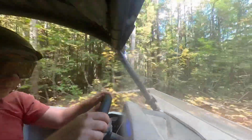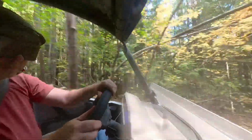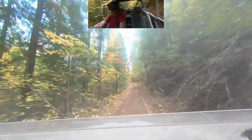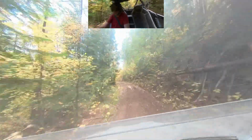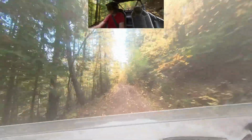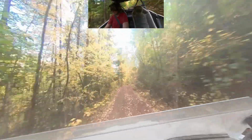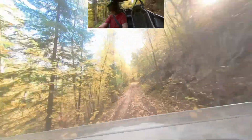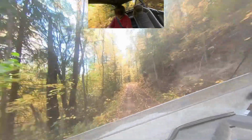Here's a quick little shot of looking left, and you can see when the machine's pointing downhill and stuff like that. There's some good ones coming up. Even this part looks like a nice flat trail, but you can see the machine's kind of sitting sideways on a bit of an angle there.